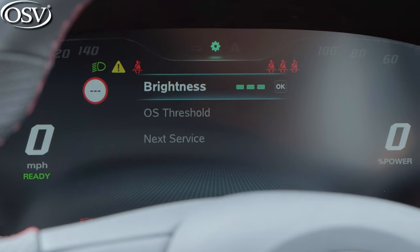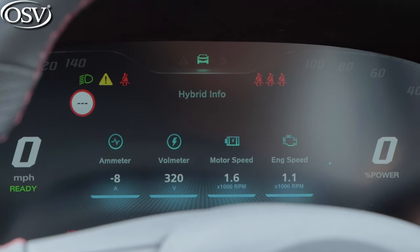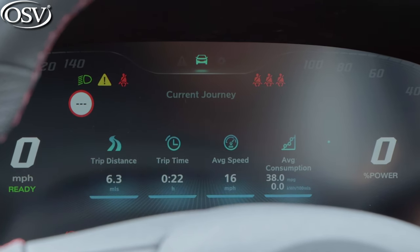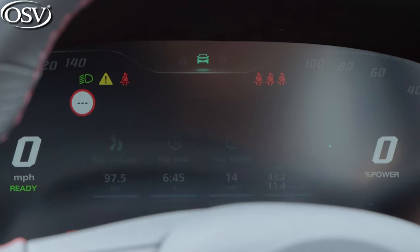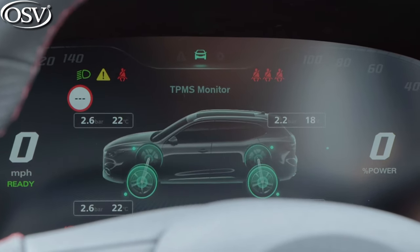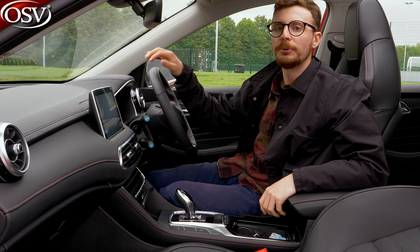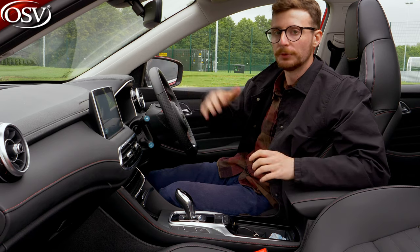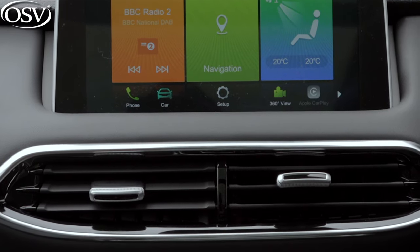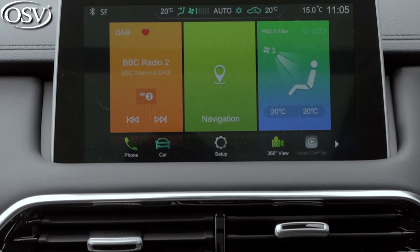Behind the steering wheel, we have a 12.1 inch driver display. The graphics on this are rather cheesy, but I'm a fan. And it shows all your key information, such as how much charge is left in that tiny battery, how much fuel you've got left in the tank, and how many miles it estimates that you've got left in total. Accompanying this is a large 10.1 inch color touchscreen with all the usual gubbins, DAB radio, Bluetooth, a sat nav, a 6-speaker sound system, Apple CarPlay, and Android Auto.